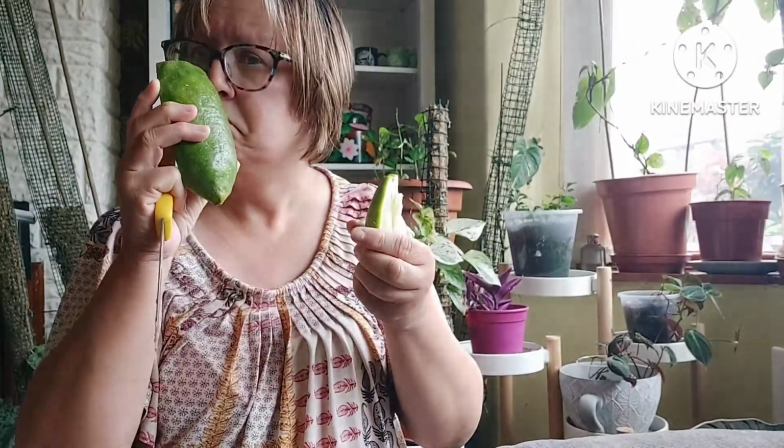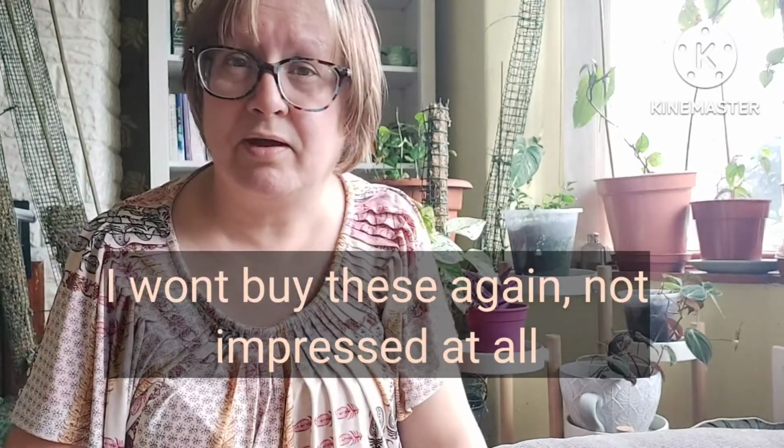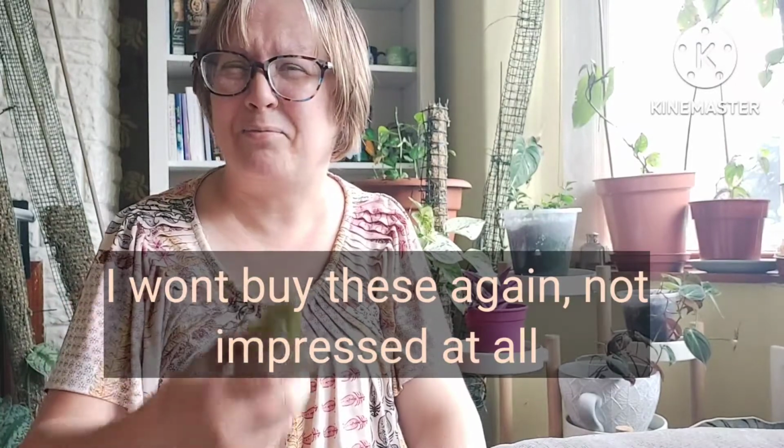The skin's not particularly that fragrant. It has a better fragrance than say this. I'm not impressed with this one at all. So disappointed. So yeah, I tried it. Now I know what they're like. Even if there were seeds in them, I don't think I would try and grow it. Not really impressed with them.